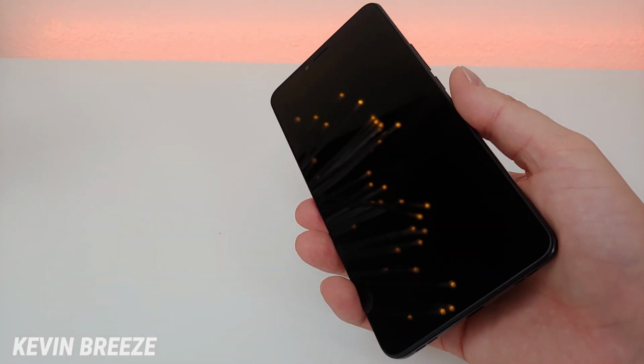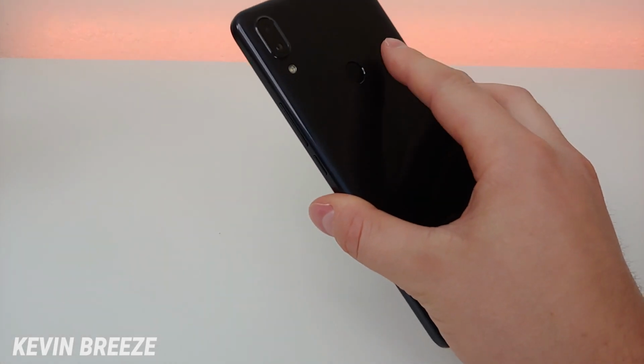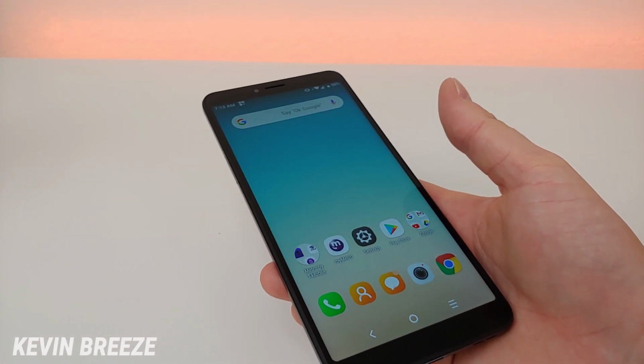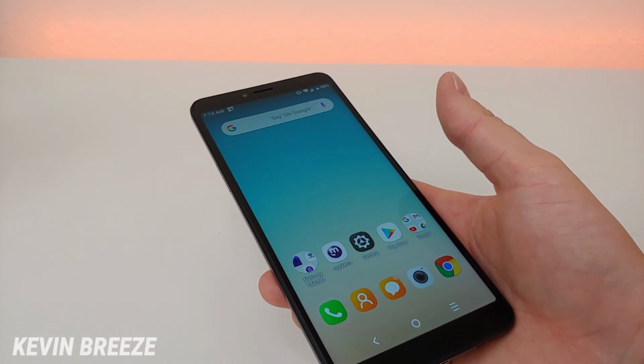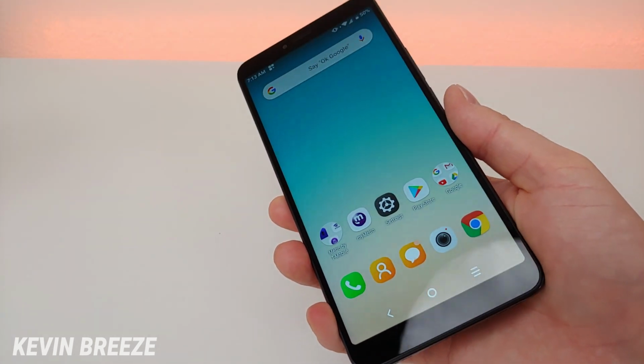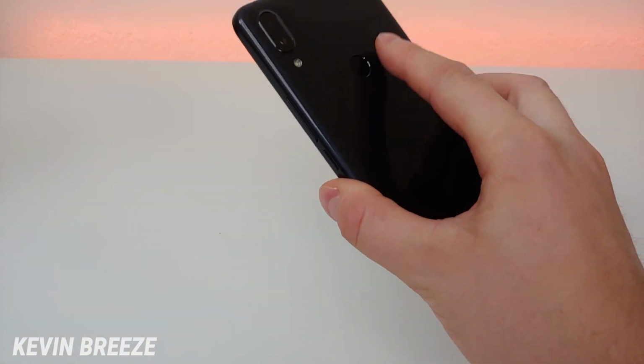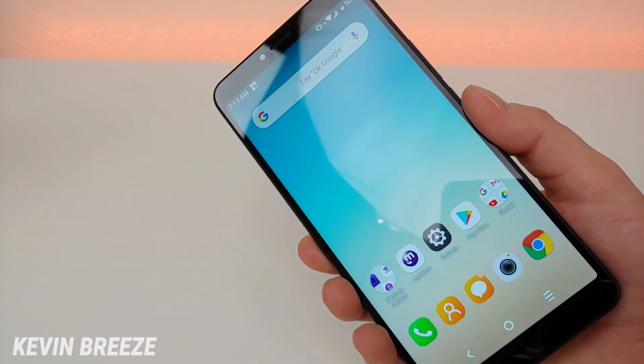And I also really like how the Alcatel 3V has a fingerprint sensor on the back. In addition to that, the fingerprint sensor is really quick. And beyond the fingerprint sensor, you can even set up facial recognition. So you can either combine the two and then have whichever one authenticates first unlock the phone. You could just do the fingerprint sensor. You could just do face unlock.